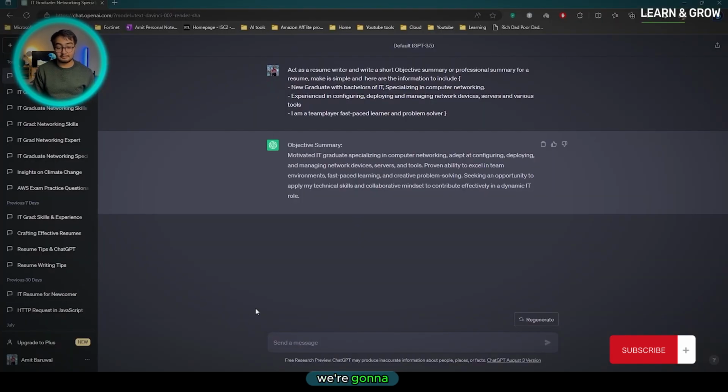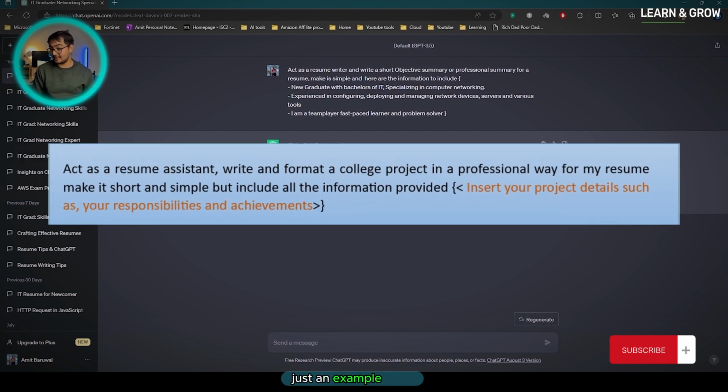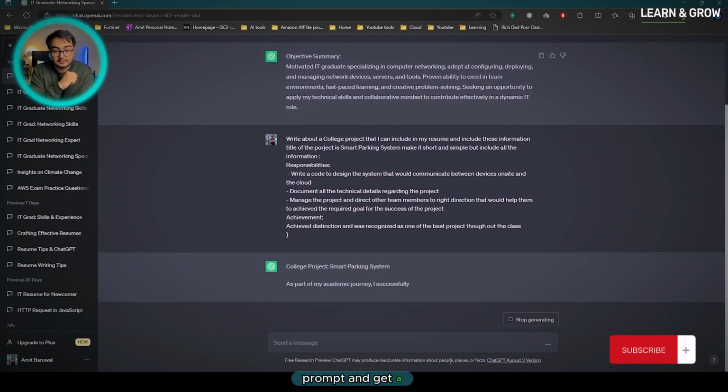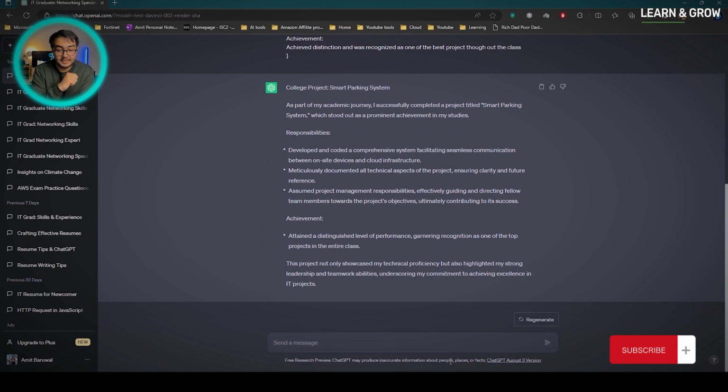All right, we're gonna simply use the prompt that you can see on the screen right now. Again, you can use your own prompt with ChatGPT, whatever you like, but this is just an example. Okay, so I'm just gonna simply paste that prompt. All right, see, you can see here it has just generated nicely formatted details about my project.